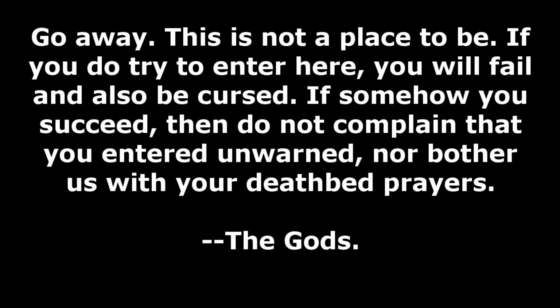It's the large platform. That's where you see the inscription. The inscription reads, "Go away. This is not a place to be. If you do try to enter here, you will fail and also be cursed. If somehow you succeed, then do not complain that you entered unwarned, nor bother us with your deathbed prayers. The gods."